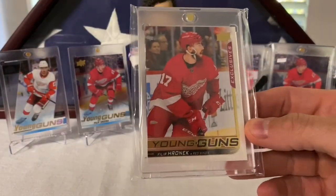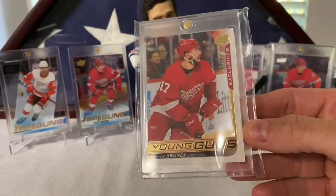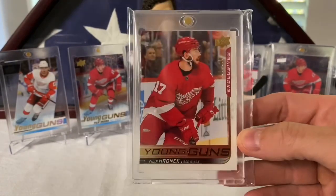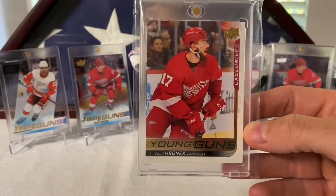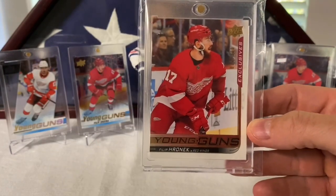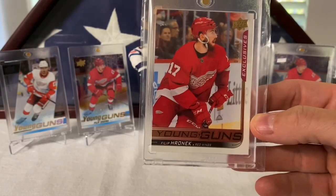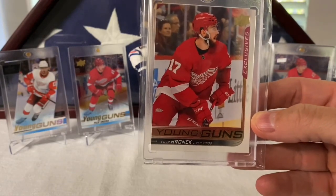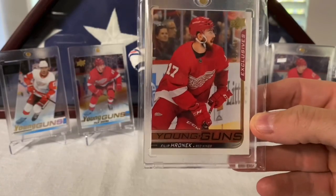Number 26. Here's Filip Hronek exclusives, numbered 18 out of 100. Pretty bad. It's one off his jersey number, but that's all right. Filip Hronek. He's probably the number 1 D guy in Detroit right now, if we're being honest. At least until some other people like Moritz Seider and those guys get up. Gustav Lindstrom should be pretty good too, but yeah, there's Filip Hronek.